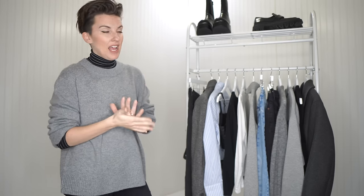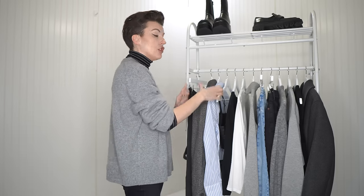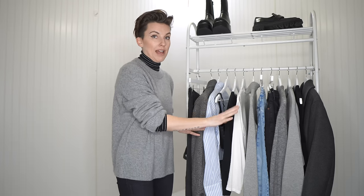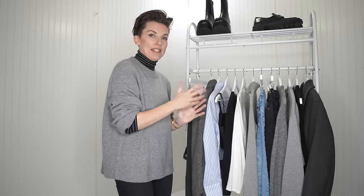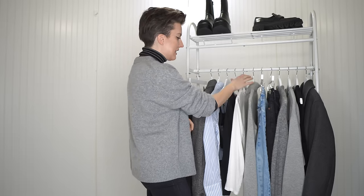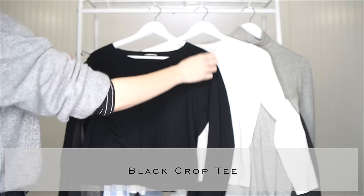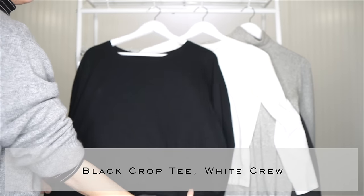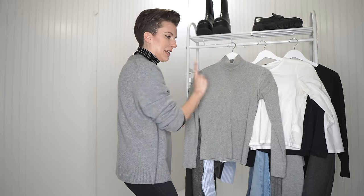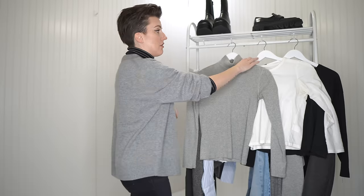All right, so pairing pieces, I've got five. I always like to have a range. Because we're packing a punch with edge in our anchor pieces, I'm going a little more basic, a little more classic with my pairing pieces to balance out that bold, edgy flavor. So I've gone with three basic tops. We've got a black boxy crop long sleeve, a white long sleeve crew neck, and a gray fitted turtleneck. Got all my basics covered with the black, white, and gray. They're easy ones that I can swap and layer, so I'll get a lot out of these three tops.